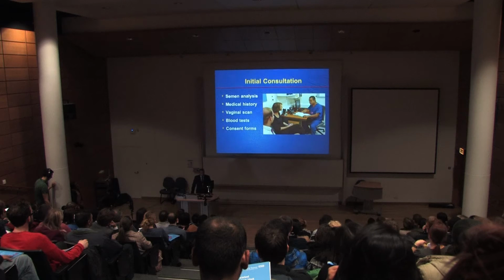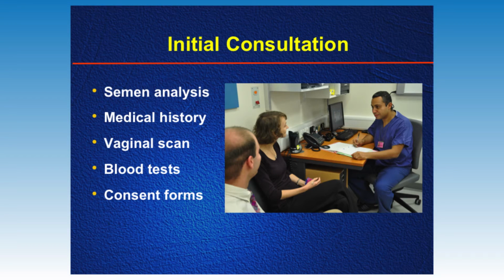consultation. The initial consultation is an hour-long discussion with your doctor in the clinic. Prior to the consultation, we will ask the male partner to produce a sperm sample, the result of which should be available at the time of the consultation. We will take medical history from both partners. We will do an examination and an internal scan for the female partner. We may also need to examine the male partner. We will arrange for you to have some blood tests, and we'll ask you to sign some important consent forms.